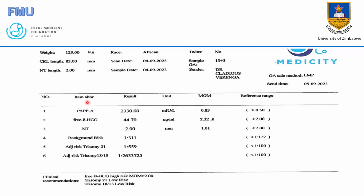So if we are to do the combined test using the local laboratory, this is how the results will come up. So you can see that this was the value of the PAPP-A, and these are the multiples of median here, and this is the free beta HCG, and these are the multiples of median. These are the absolute numbers in terms of the values. And this was the NT for this particular patient, and this was the multiples of median. On this side here, you can see we have put in the reference ranges. We asked these ranges to be inputted so that we give guidance to everyone who is going to read the results, so that they know when there is an abnormality, other abnormalities that will be picked up by these tests. While these tests are screening for Down syndrome, they are also screening for other adverse pregnancy outcomes.